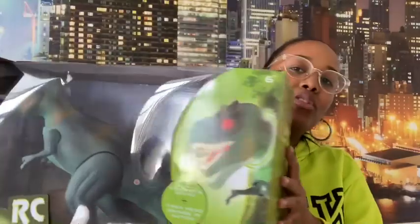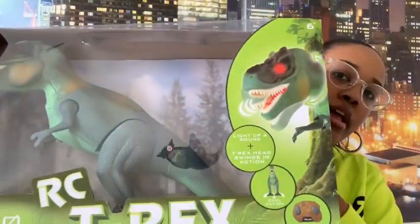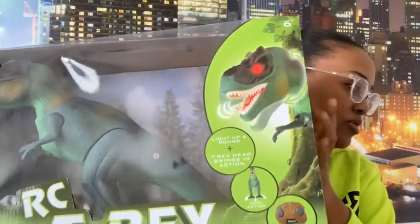Here is his name, and then he loves all things dinosaurs, so we got him a remote control dinosaur. This came from Ross for $18.99. It roars, it walks, it talks, and then you can use the remote control. So we got him that.